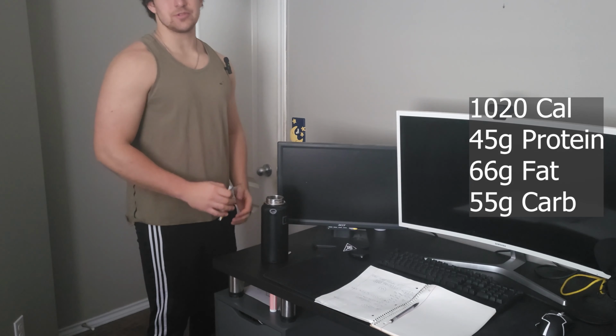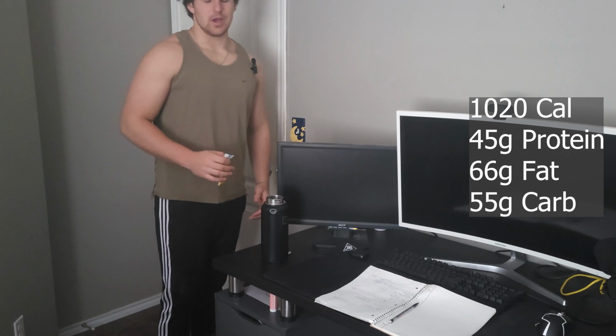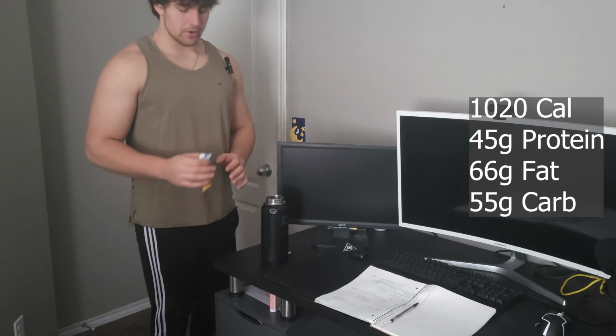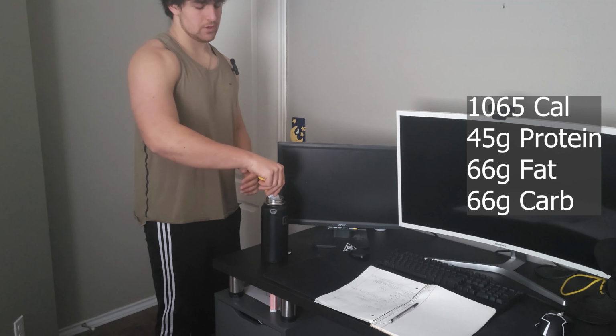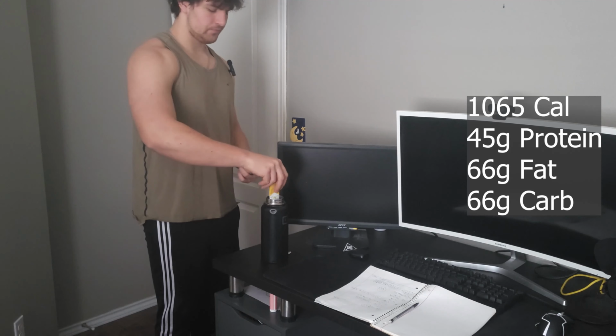I still struggle with those ice baths every single day, but I let the food digest for about an hour, and now I'm going to use a liquid IV packet to hydrate myself before the gym and get a good arm pump in.